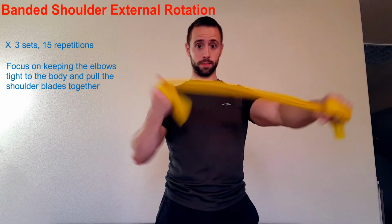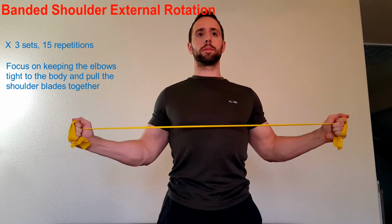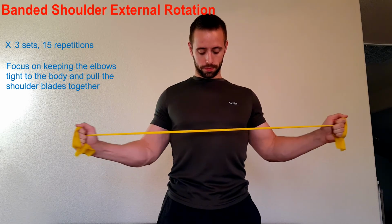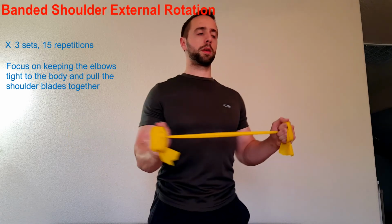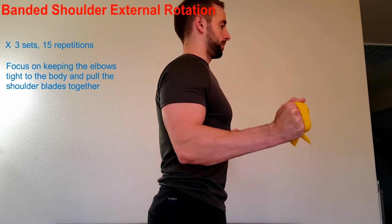Banded shoulder external rotation is a great movement pattern to use as a starting point to begin strengthening of your posterior shoulder and rotator cuff musculature in a non-threatening position. To perform this movement correctly, you will want to move your shoulder blades into a back and down position with the elbows tight at your sides. Make sure your spine is in a neutral position and your abdomen is lightly braced to create a stable base for your pain-free movement of your shoulders.